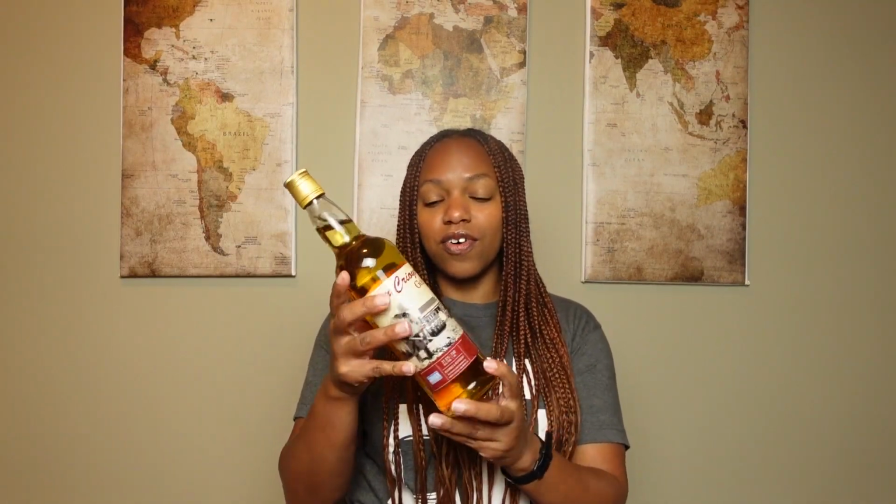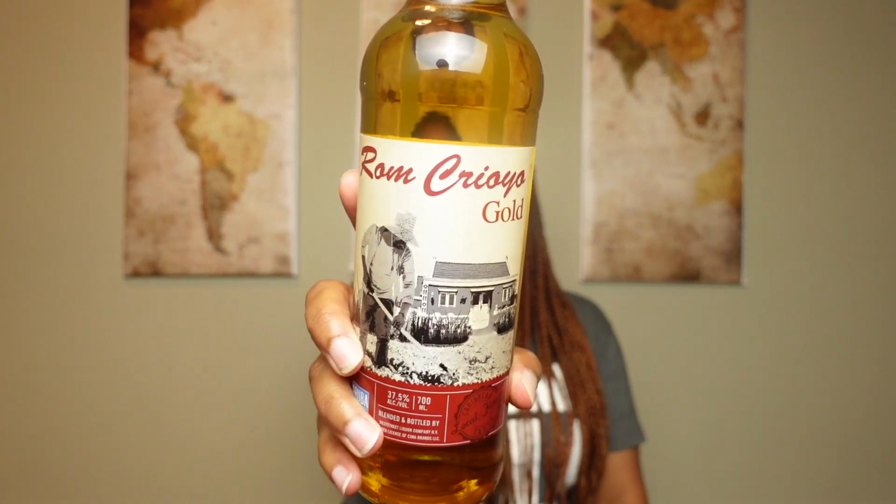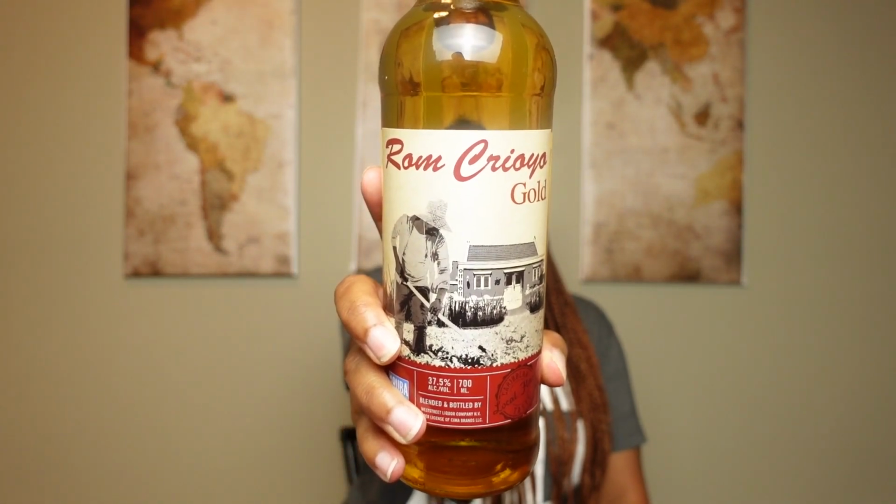Now before I get into the video, you know I always bring back a local liquor. So I'm going to try what is this, Rum Creole? I'm gonna try this. It is good for rum punch and rum cola. So I'm gonna try this out, just a little taste, as I tell you about the things to do.